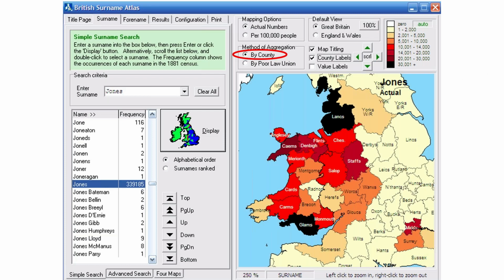There's another source, the British Surname Atlas. This is a CD product based on the 1881 census, and you can do a search for any surname, and it'll show you how many there were in the country at the time, in all of England, Wales, and Scotland, and it will break it down by county, showing you the highest concentrations. Now, Jones is considered a very common Welsh name, but you'll notice the darkest counties are Glamorganshire and Lancashire.